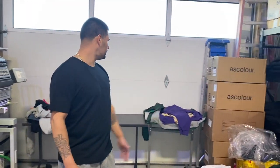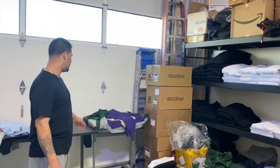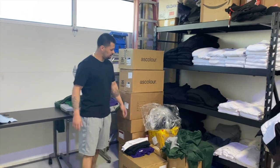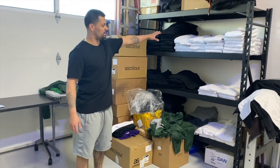Over here, it's basically just our tables to fold, to line up embroidery, to hoop stuff. All these boxes we've got to get done. Everything on the floor we've got to get done. This is our stock up here.